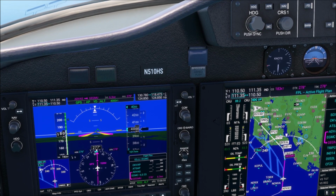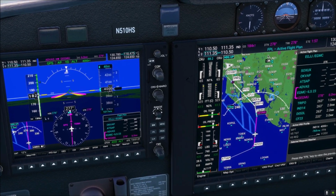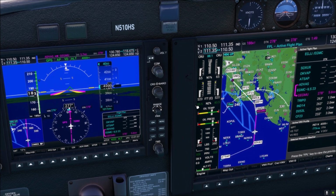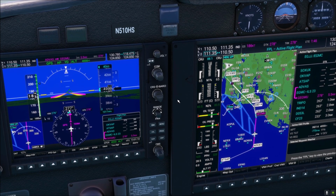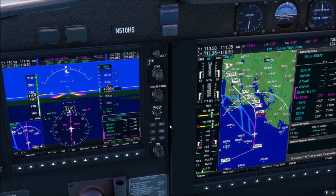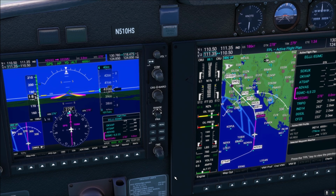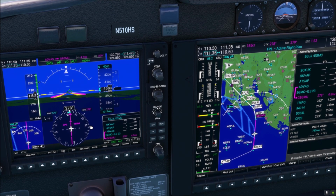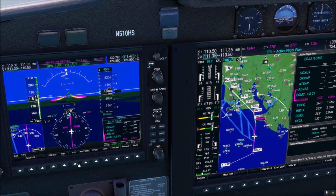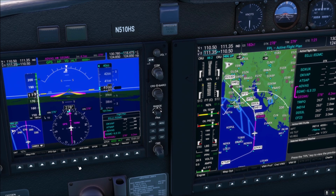Okay. So it's got 2 stages of flap, unlike the Phenom which has got 4. And when we get to GEGMU, we will descend to 2,000. We will slow down to 160, I think, 150. And we'll go on the heading bug so we can get the ILS dialed, the CDI on the ILS.